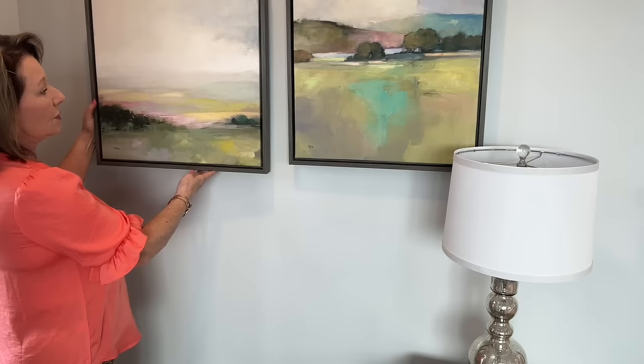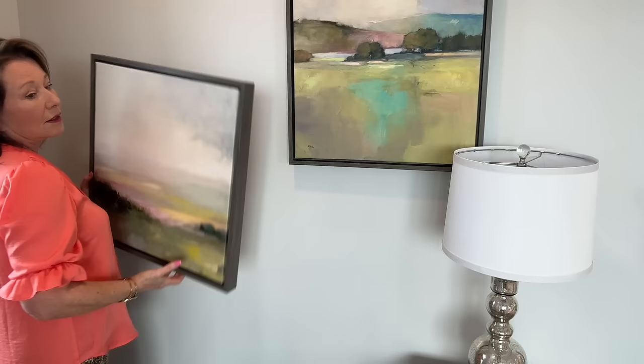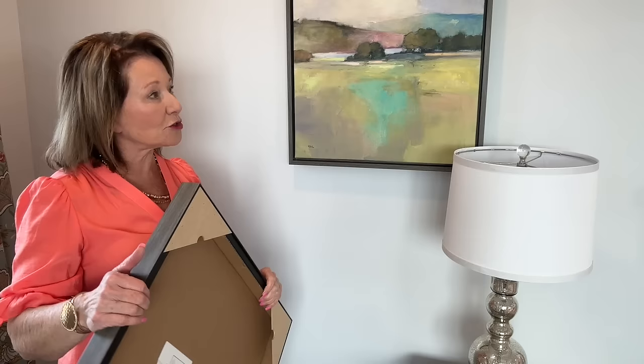Here's these two together. And maybe you can see why I couldn't make a decision. I am not sure right now. I'm going to take this one down and hang this one up.